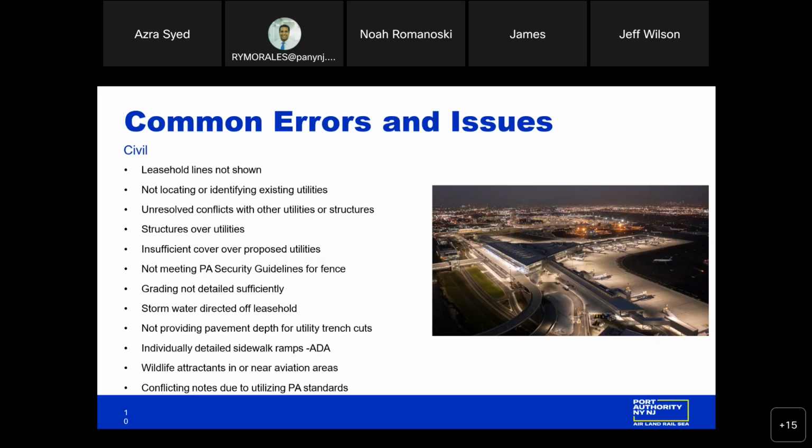Speaking of the same, unresolved conflicts with other utilities or structures, proposed pipes that seem to conflict with other structures, and structures over utilities, it's something that we really, really need to pay attention to. We don't like to see any structures over utilities. Sometimes it is not entirely possible to avoid that. So we're going to want to understand that there's really not an alternative to putting a structure over a utility. And if so, we're going to want to ensure that the life of whatever utility it is is going to outlast whatever building is being built on top of it. And at the same time, should there be a problem or an issue, that there's a way for it to be addressed without knocking the building over or something ridiculous.